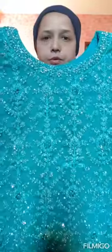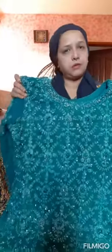See how it is. The dress is so beautiful, very beautiful. It is a dress like this. See guys, very beautiful, and it is a little bit heavy also, but a very shiny dress. You can wear it as party wear also, at night, at a reception, on a wedding occasion also. And it's so beautiful guys, very beautiful dress.